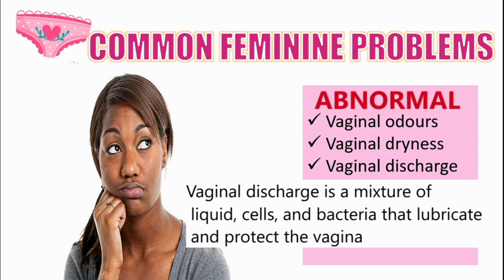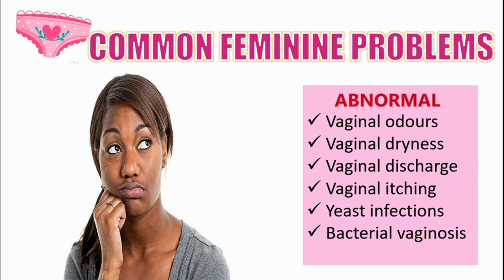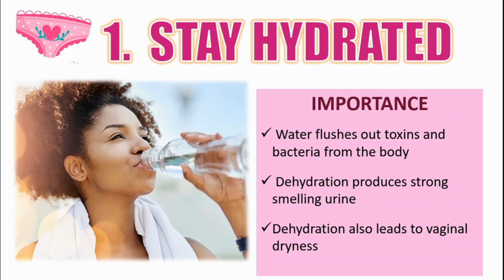Like for instance, during your ovulation period, your fertile period, you may see the discharge looking a little more like the egg white consistency. So your discharge would vary throughout the cycle. So a normal odor and normal discharge is fine, but obviously when it looks a little weird or smells extremely strong and fishy, that is when the concern should arise. So what I'm going to share with you are 10 tips to help you prevent these things from happening. So first of all, the number one tip is to stay hydrated.